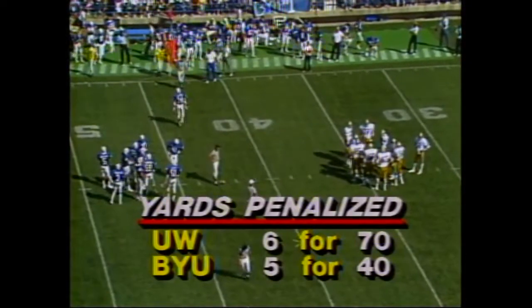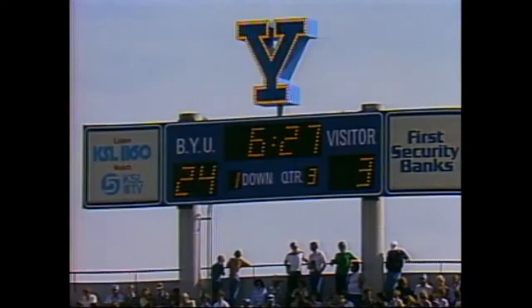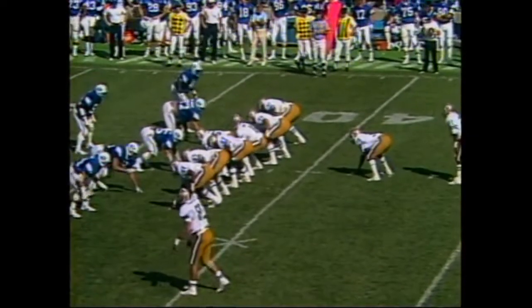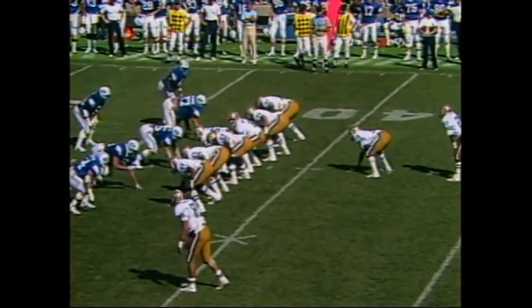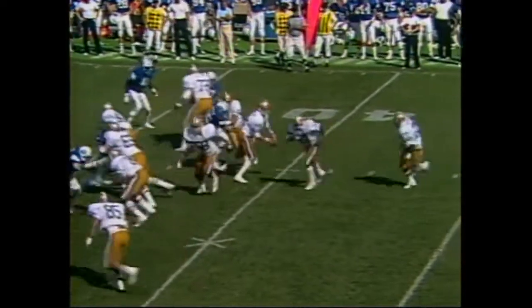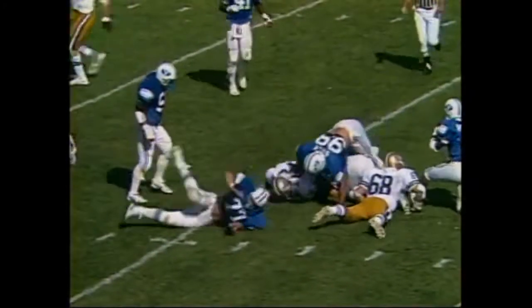The holding on the long pass. Right. And now we got a clip. But I think it was pretty obvious on this one. The clip is the one thing that did spring him free. That's true. First and 10, Washington at midfield on their own 43-yard line. BYU leading 24-3. Millen pitches to Weathersby, turns the corner and gains about 7.